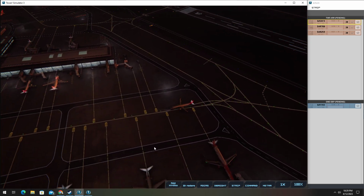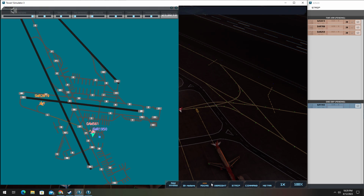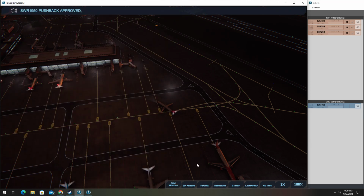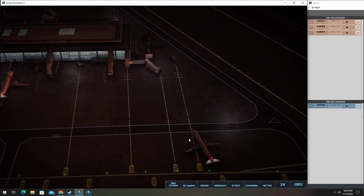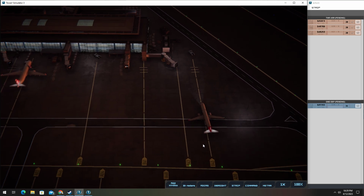Zurich ground, Swiss 1950 with information Alpha, requesting push and start. Swiss 1950, pushback approved, expect runway 34. Ground, 34, pushback approved. Swiss 1950.